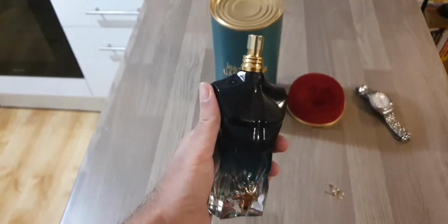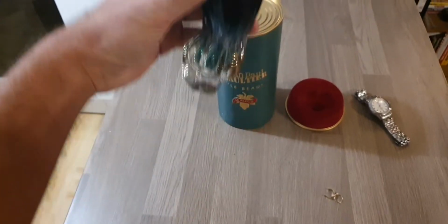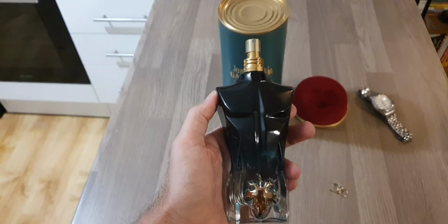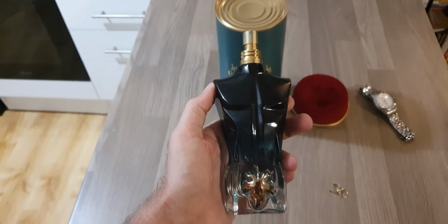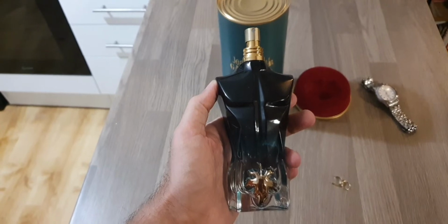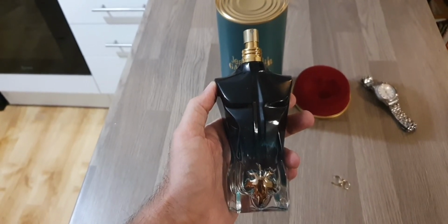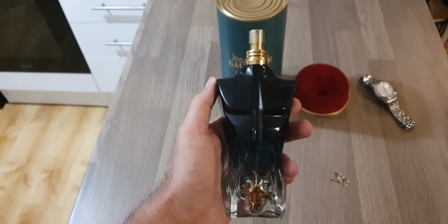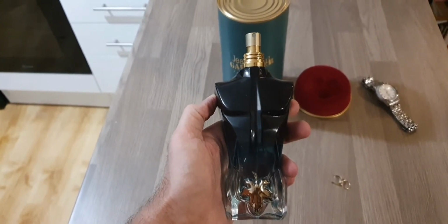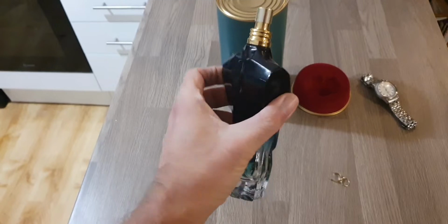So straight away from the first spray, you can see the juice in there, just a little bit left. It's refreshing, more citrus at the top compared to the original, and the coconut has been reined in. Now that is a bit of a disappointment to me, because the reason that I'm attracted to this fragrance is because of the coconut. It's one of my favourite fragrance notes and reminds me of the summer.